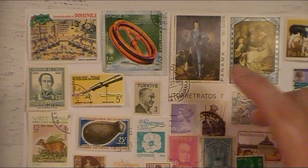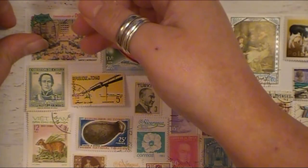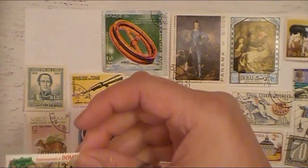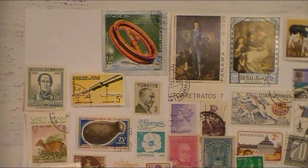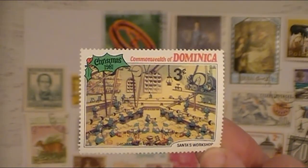And I'm really happy to have these in my vintage collection that I have for craft stuff and whatnot. So anyway, back to the stamps at hand. Look at that. Let me hold this one up. You can see. Let me see what that is. I'm going to get my glasses out. So this says Santa's Workshop. Isn't that cool? That is just so awesome. I love these.